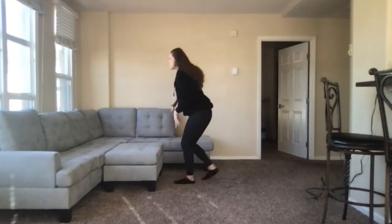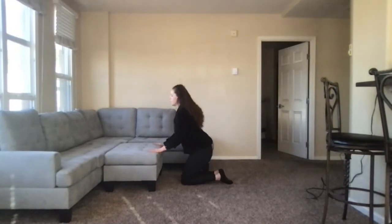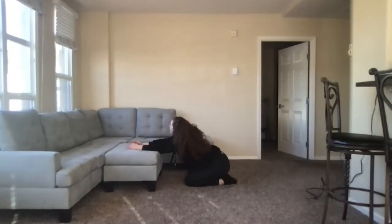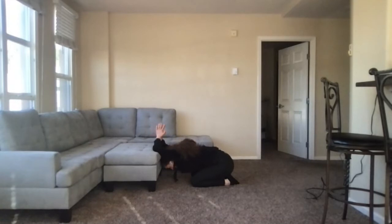So we're gonna be kneeling down with your couch, chair, or stool in front of you. We're gonna bring our glutes to our heels and place our forearms on whatever we're using. So I'm using my little couch here. My elbows are going to be lined up with the center and we can give ourselves a little bit of room. You can bring your hands together and we're going to sink back and bring our head below our arms here.